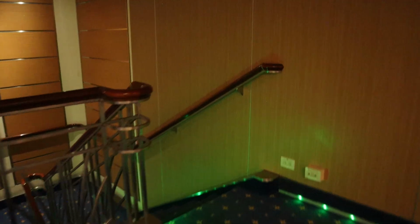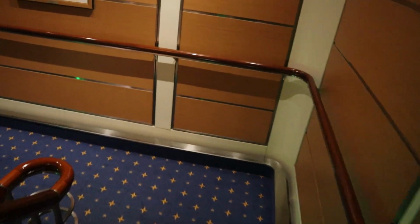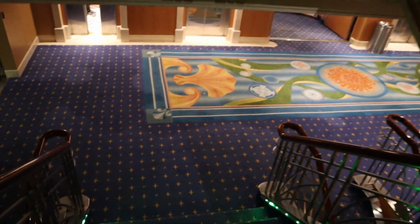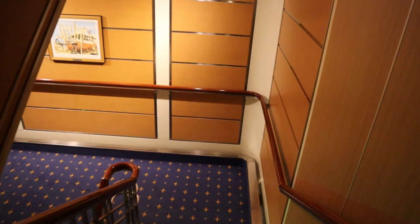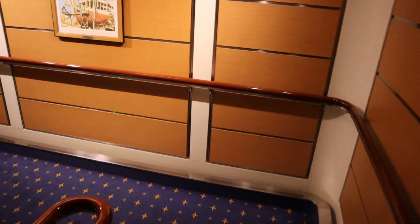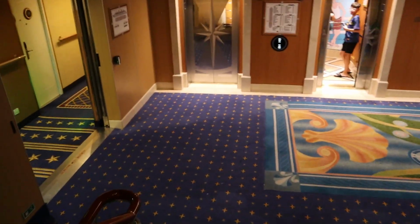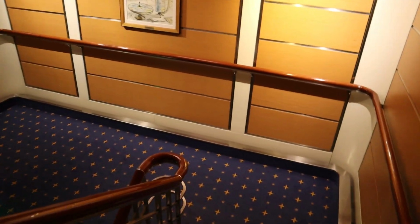Now as we're heading down, decks 8, 7, and 6 are all entirely staterooms. Deck 5 does have staterooms, but it's mostly on the aft end of the ship. There are things midship and forward on deck 5. And then you have the rest of your staterooms on deck 2 and 1. But these decks right here are staterooms.